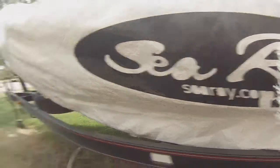You see Ray? Yes, you do. Part of tackle prep, always have these charged and ready to go. If you don't, it will make for a long day.